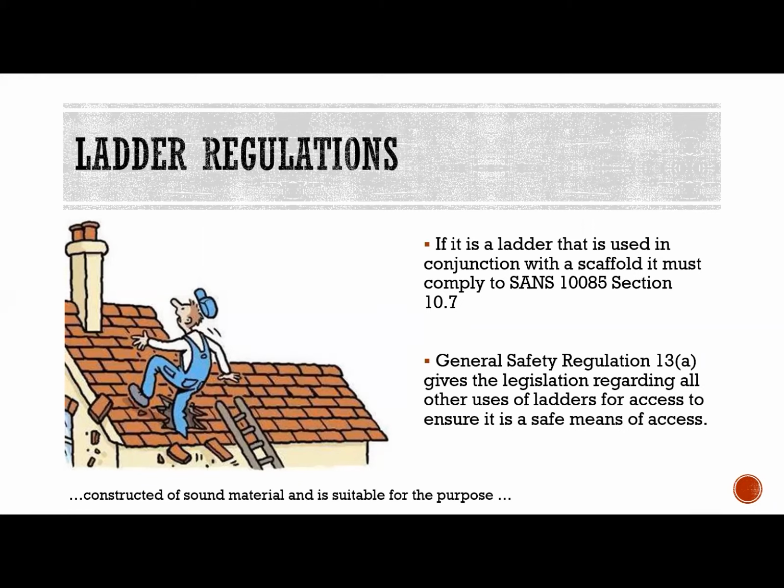If your ladder is being used as a standalone ladder, such as an A-frame ladder or an extension ladder, then you can go to the General Safety Regulations, section 13A. And this is the legislation regarding all uses of ladders for access to ensure that they are safe, both from a construction point of view. In other words, is the ladder constructed in the correct manner? And then is it set up correctly as well?